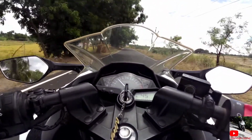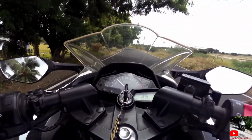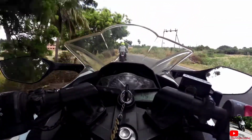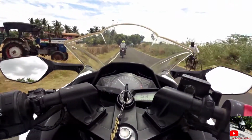We decided to call it a day since both the bikes were not in such a good condition, and we decided to continue the race after servicing our bikes. Both the bikes were running on K&N filters and stock exhausts. Not much modification has been done in both the bikes.